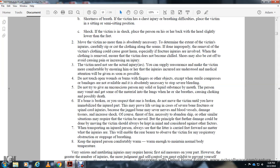Of course, there are threats such as fire or the necessity of abandoning ship. Otherwise, similar situations may require the victim to be moved a bit, but the simple principle of the further damage that could be done by moving the victim should always be kept in mind when considered against other factors.